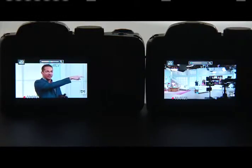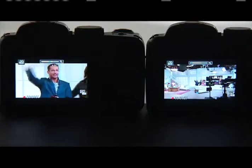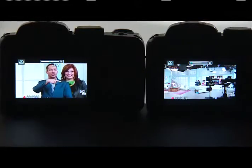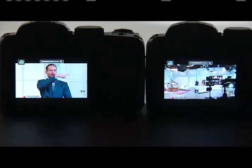That camera over there is not zoomed in, and as I wave my arms, you can't even see. Now Robin just stepped into the picture. Now watch, when she steps out of the picture, on that camera over there you can barely even see her move. That's going to be your difference.